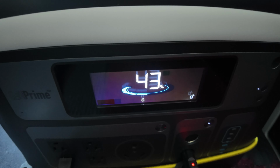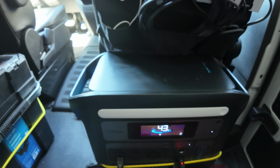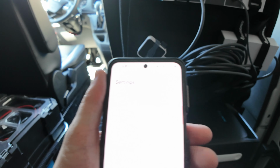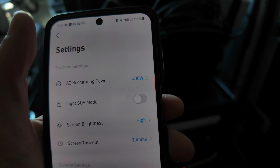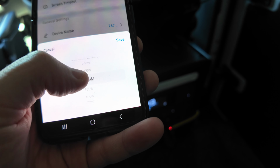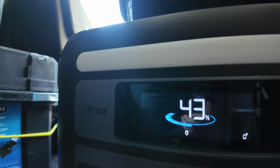Now I only got 43% on my power station. So what I'm going to do is plug it into my power inverter. But first I want to check my app here, because in the settings we can actually change the AC recharging power. So I got a 1,000 watt inverter installed, and we're going to set this to 400. And this should charge at only 400 watts.